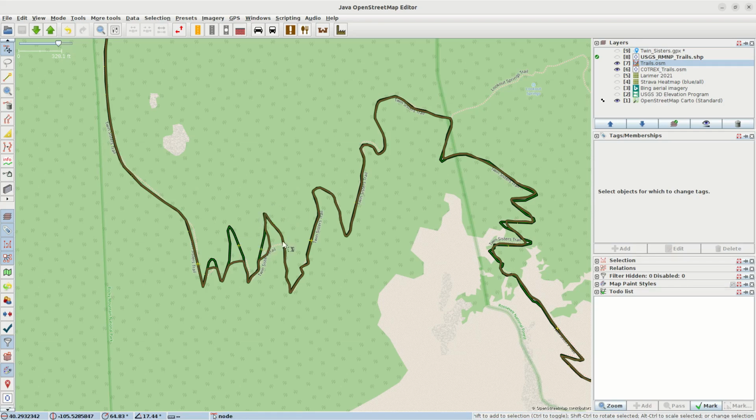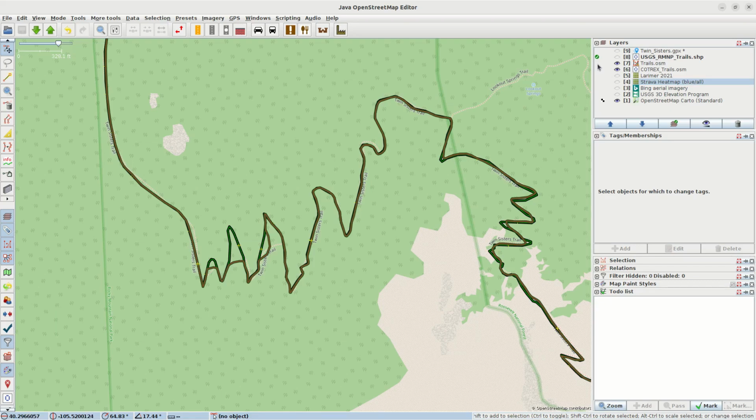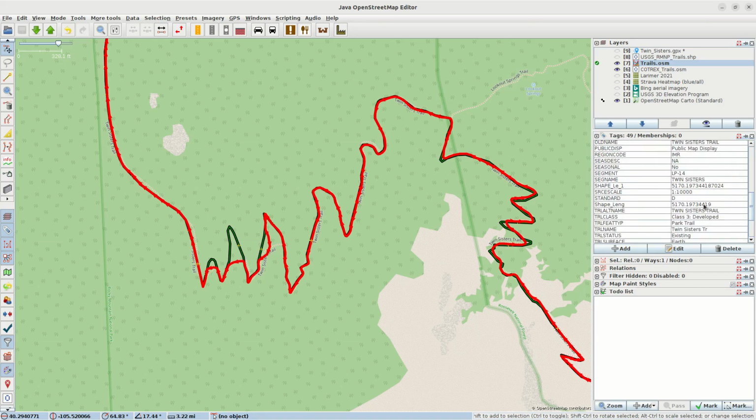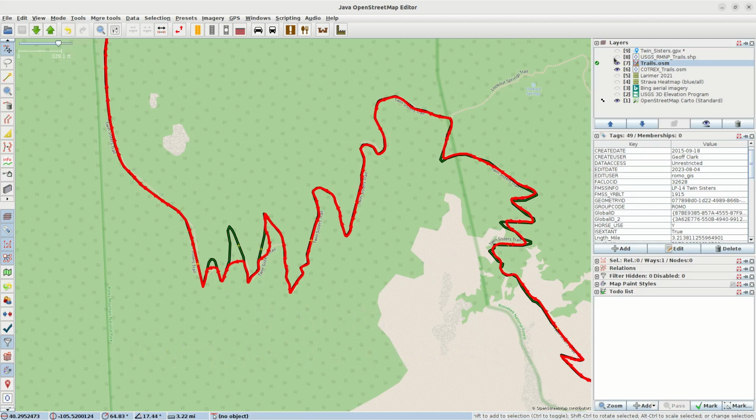Unfortunately for it, it still includes this switchback here, which if we turn on Strava, we can see nobody is following. So the interesting thing about the data from the National Park Service, if we select that feature, it gives us a create date, 2015, September 18th. So since the trail was washed away in 2013, I presume that the Park Service is not going to create data in 2013 or 15 showing the old alignment. So this data has existed in the National Park Service database since September of 2015, and it's still not correct in COTREX.